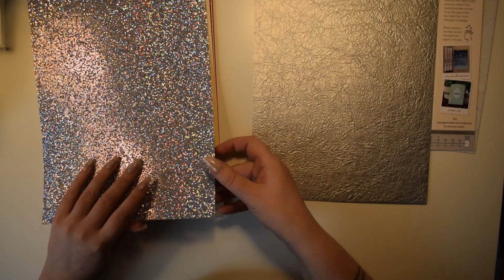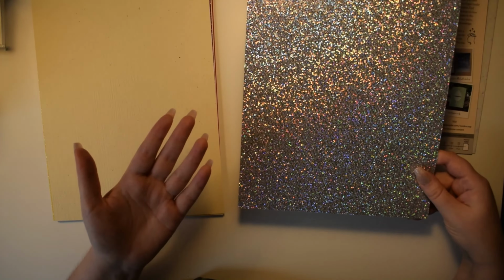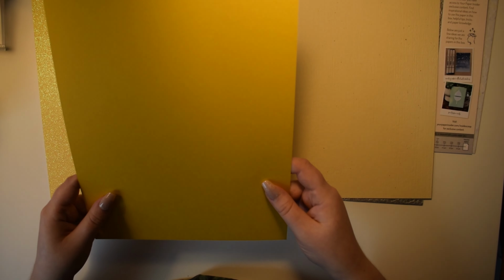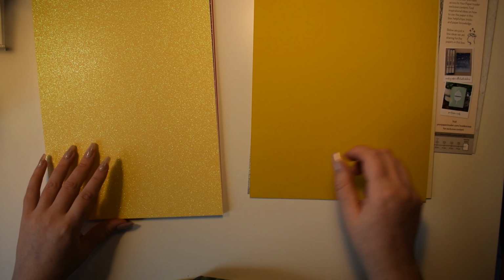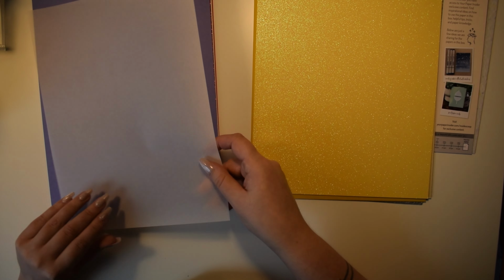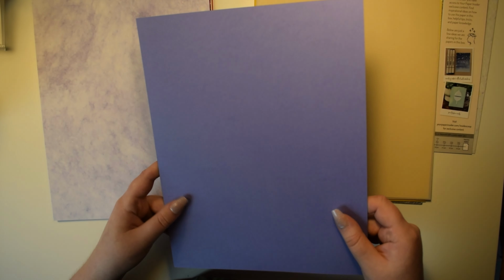Silver. This glitter paper. This is so thick, by the way. It's on a white backing. There's very little fallout, so that's good. And very pretty, like linen texture. Yellow cardstock. I love these colors. Ooh, the gold. I'm so at a loss as to what to do with glitter paper, but I love it. I think I'll just own it. Like a nice vellum. Purple.